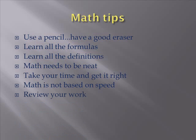Review your work. Math has this built-in redundancy. You can always review your work. So a quick example, 2 plus 2 equals 4. So you could say A plus 2 equals 4. Move the 2 to the other side, A equals 2. You can put that 2 back in. 2 plus 2 equals 4. Pretty simplistic.